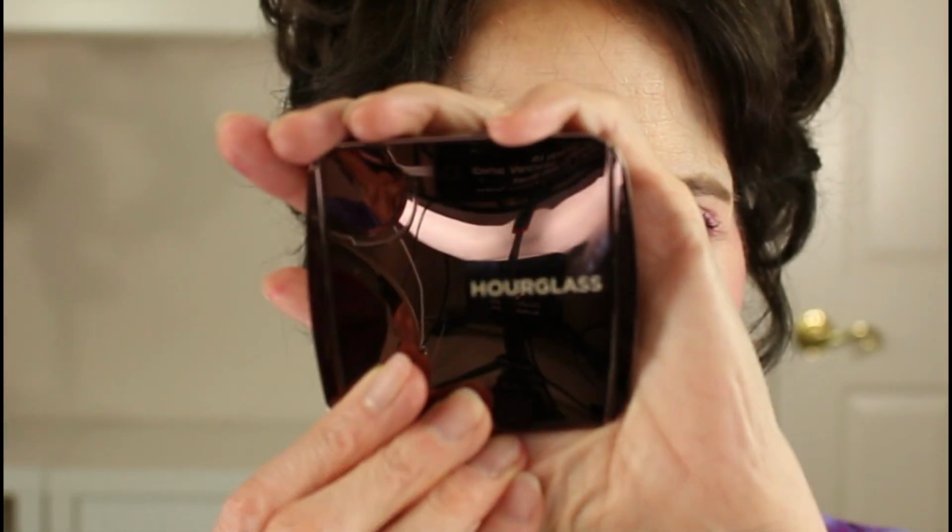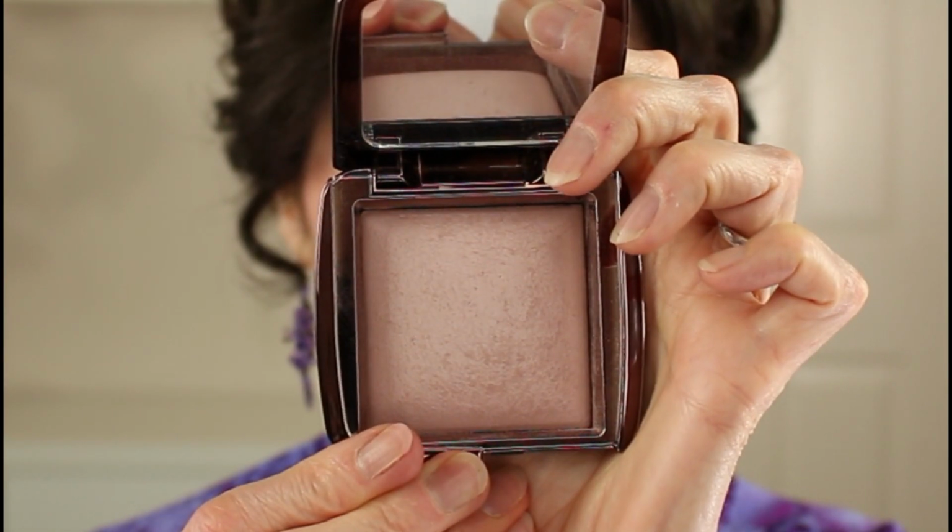A cult favorite finishing powder, which I'll never be without, is this one from Hourglass. It's their shade Mood Light, which is a soft, sheer lavender pink powder, which is stunning. And I'm just going to sweep this all over my face.